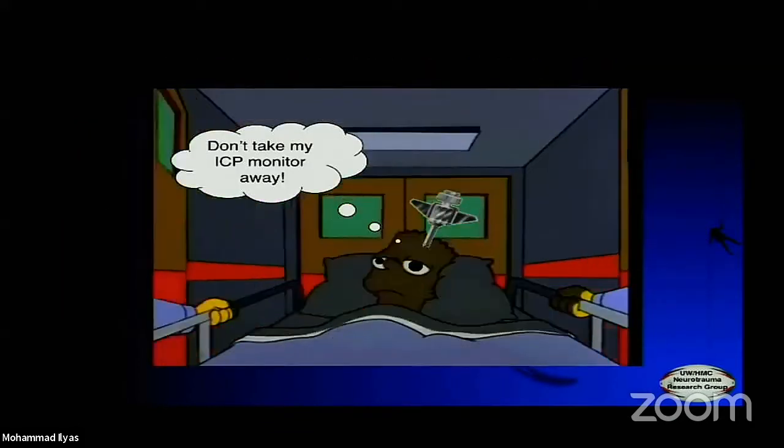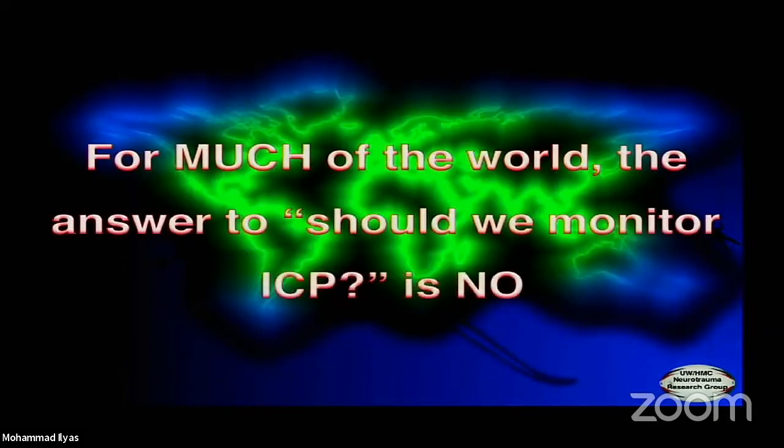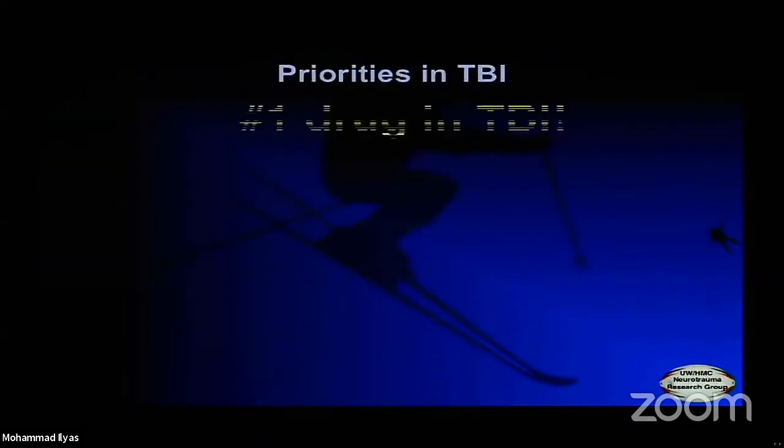I'm not saying take away your ICP monitor. Clearly, that's not what I'm saying. But for much of the world, the answer to should we monitor ICP is no. Not really no, it's really not now. But that doesn't mean we can ignore severe head injury, and that's really the message here. And if you really want to monitor ICP, you can become imaginative. In Cuba, for years, we used a nasotracheal suction catheter for children, pediatric, as the ICP monitor, and it cost cents. So if you need to monitor ICP, you always have the tools.